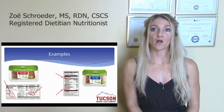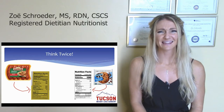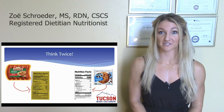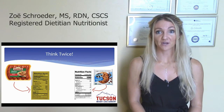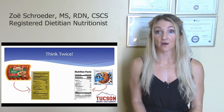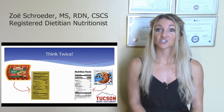Using this rule while you're shopping is going to help you make choices and think twice before you just go ahead and choose any old protein source. I really want you to get in the habit of reading the nutrition facts label whenever you are picking out your food sources, and use this rule to guide you.